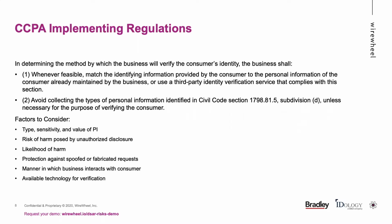There's what's considered to be a reasonable degree of certainty and a high degree of certainty, depending on what kind of request is made. So in determining the method by which the business is going to verify the consumer's identity, the business needs to consider what information it may have that it can match with what information the consumer is going to provide. And then the regulations also want to make sure that you're not collecting types of personal information that are considered to be sensitive personal information or information that could be subject to the data breach statute if that information was disclosed to the wrong person.